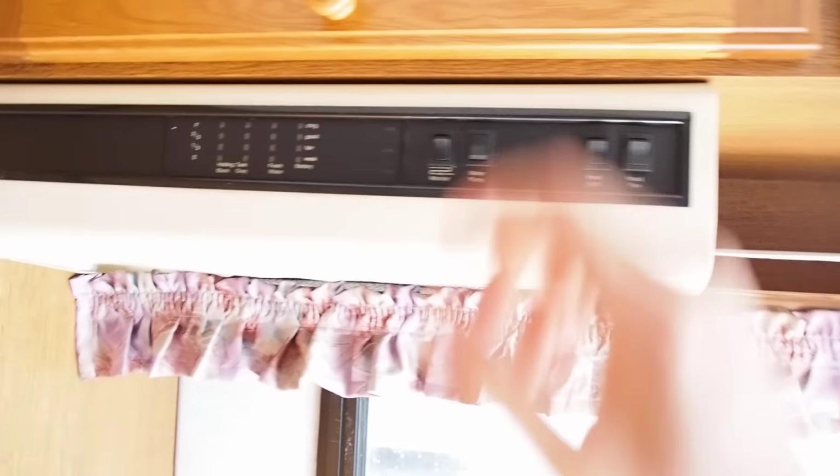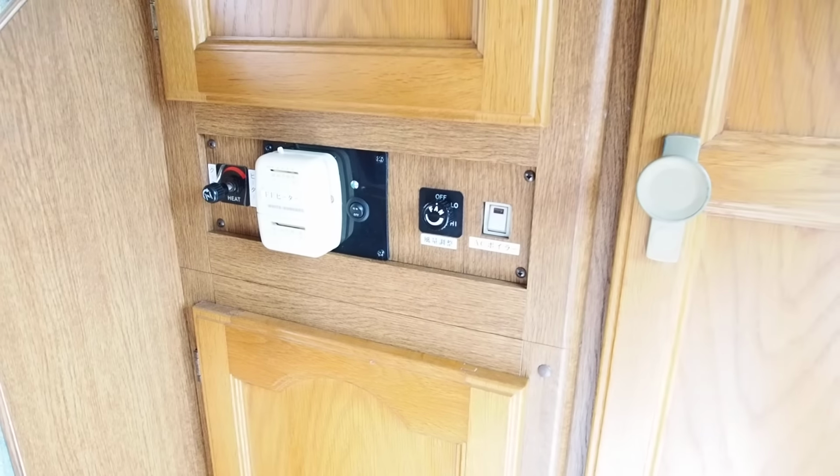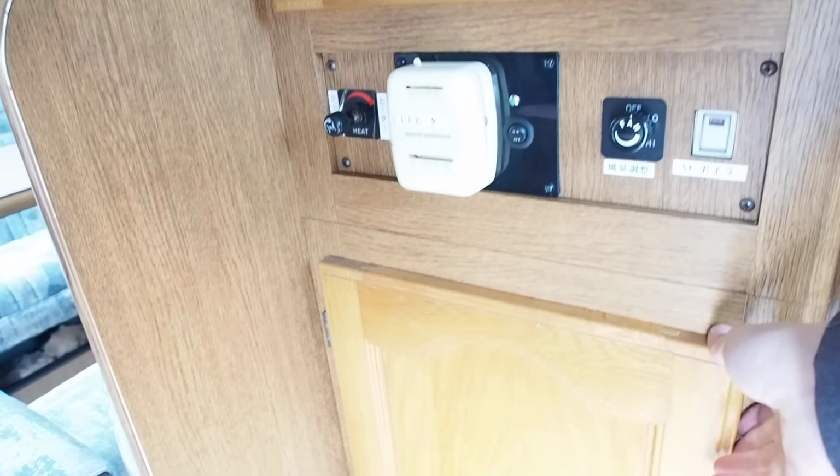Go in, open. Very basic. Range here for the hood, so you can suck all your smoke out. Here, hanging up shirts and stuff. This is your rear heater control. Cooler and heater.